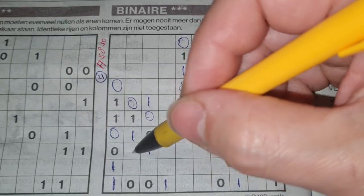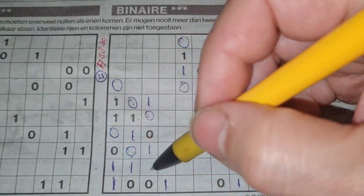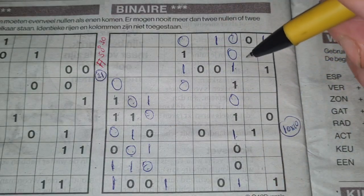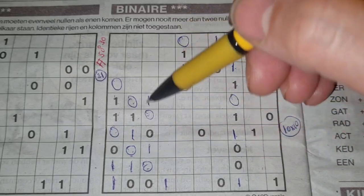Double one, here no, there no. Between 2 O's comes an 1. Double one, here no, there no. All right. We have here 4 O's in this column.